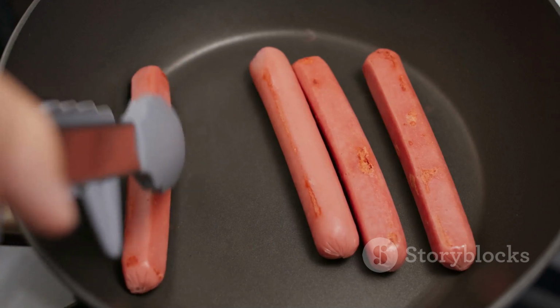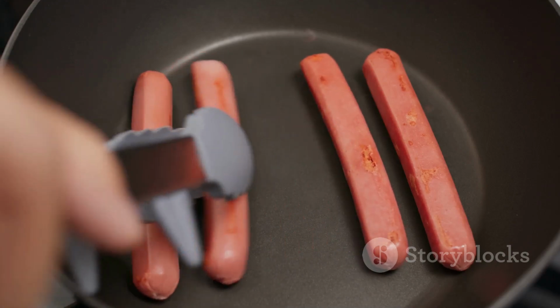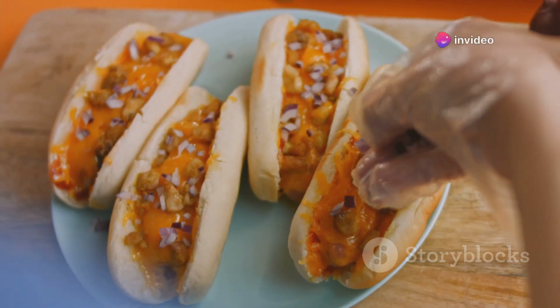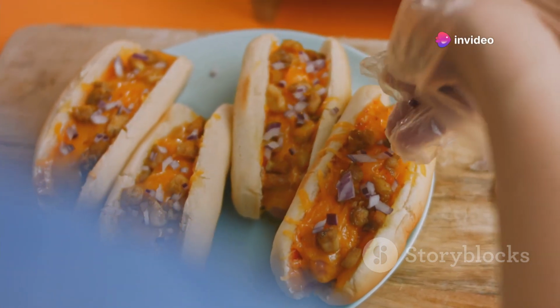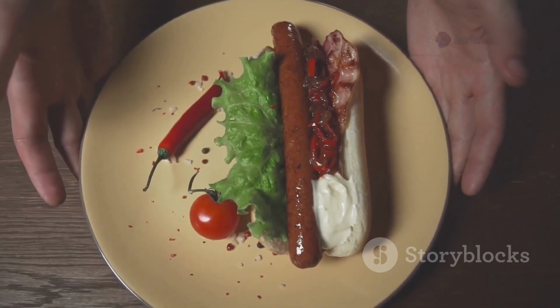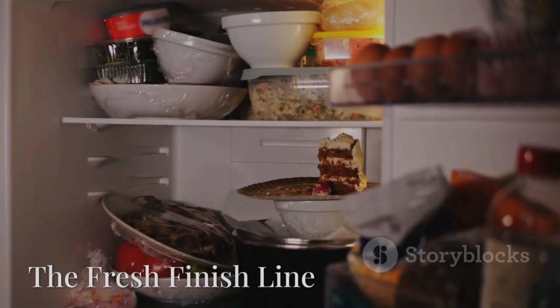Cooked hot dogs freeze well and are easy to add to meals. If they smell or feel slimy, toss them. Hot dogs can stretch other supplies and make familiar, satisfying meals. In a pinch, they're a practical, protein-rich treat. Let's finish up.